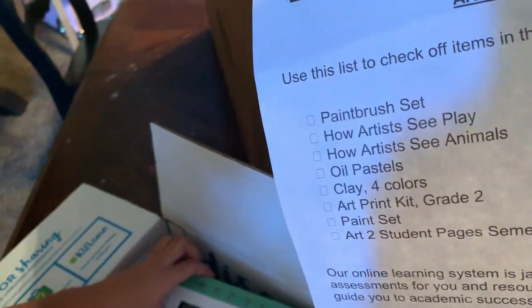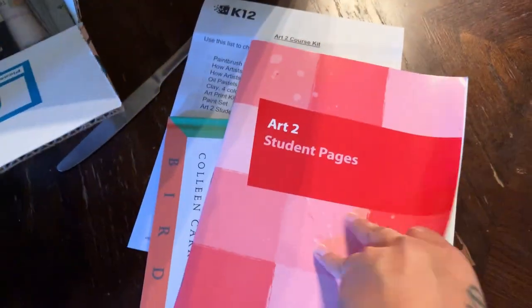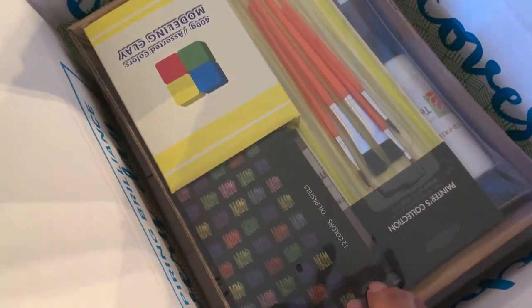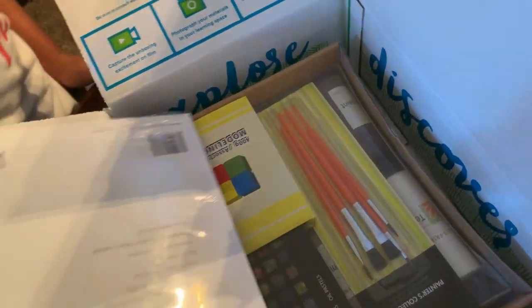Okay. Paper. So in our art kit, they sent a paintbrush set. That's pretty cool. Let's see, so student art pages. My art stuff is in here. Oh, nice, Chloe. They sent paintbrushes. Pastels. Oh yeah, clay. They said clay. Yes, they do. That's gonna be so much fun.